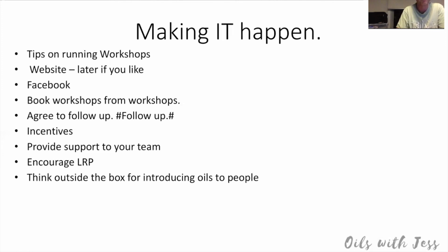So if anyone's around the Wooleye area, which is near Grafton, we're running a free day at Wooleye next Sunday. So it's on Sunday at 9 o'clock for 3 hours. So we're going to run through this stuff that we're running through today, but in a lot more detail, and I guess extend further into a lot more information on building your team and building your doTERRA business.